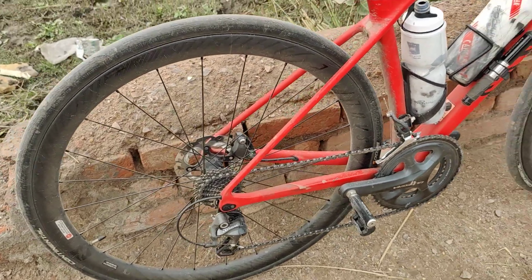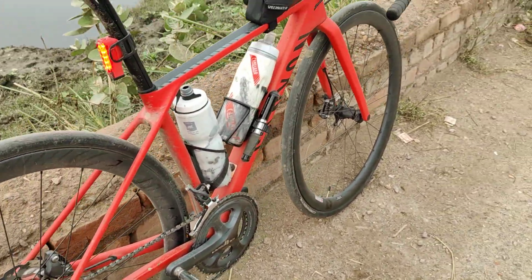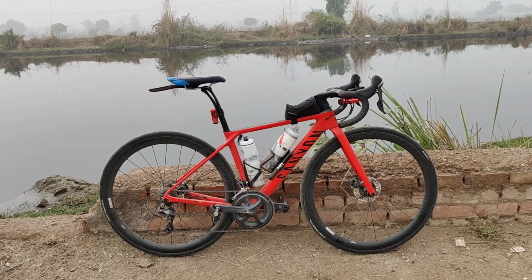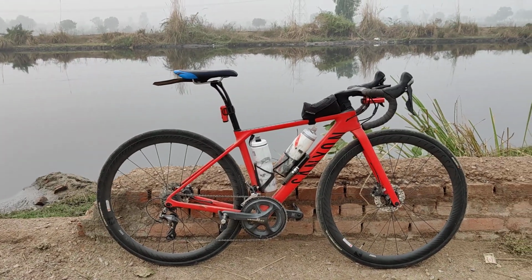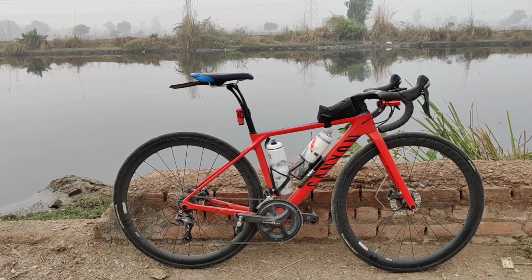The bike came with tires which were the Continental 4000 GP. I don't know why, but in the first month itself, both of them just blew up. I have no reasons why. And then I got new tires, which were again Continental 4000 GP, and they have held up pretty well for about 4 years now.